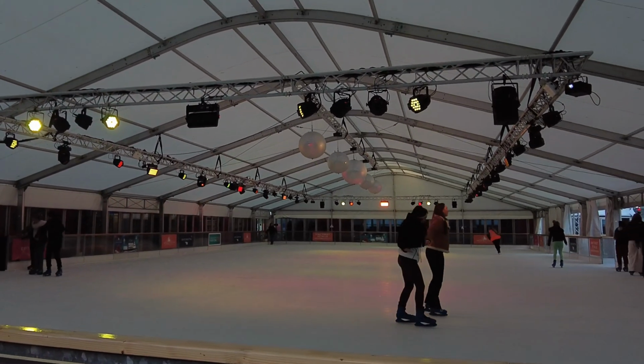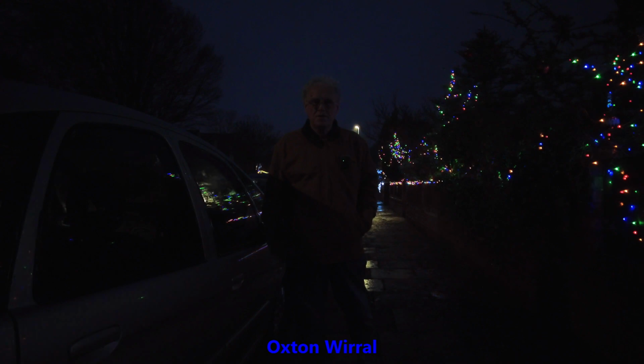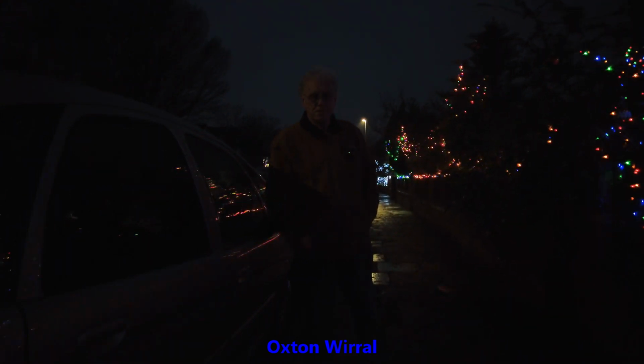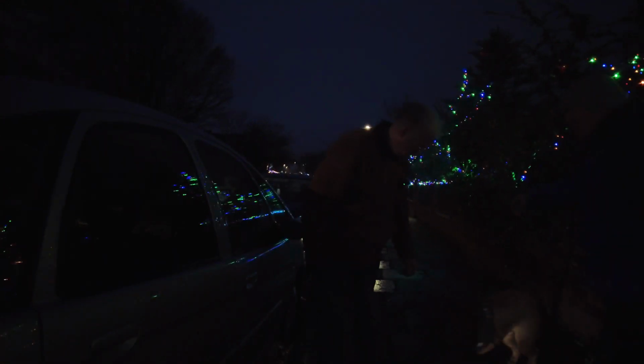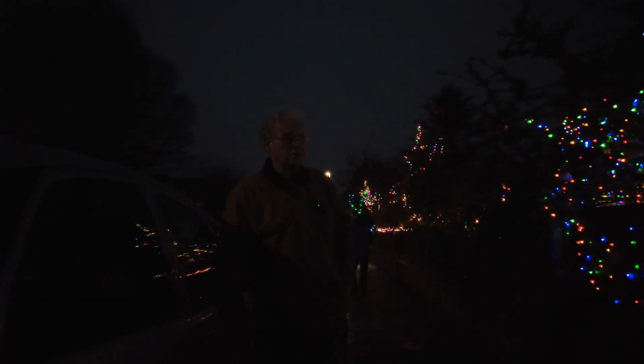So now we're going to have a look down some of the streets to see what people have been doing with their houses. This is one in Oxton, Birkenhead, and as you can see behind me, well, I don't know if you can see me. Hello. She's looking for everyone from the house. Come on, you. Everybody's coming down to look at these lights, and as you can tell, even their dogs.